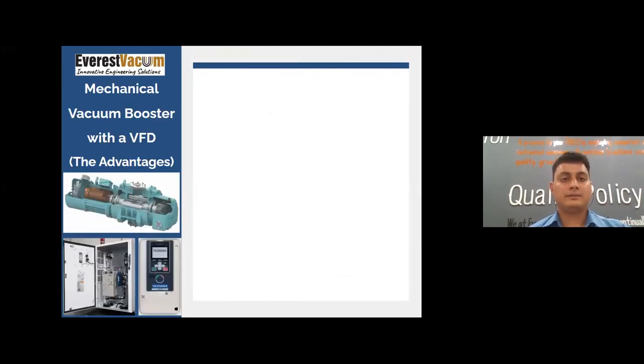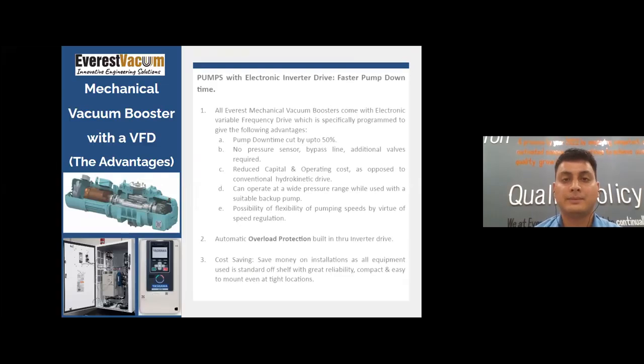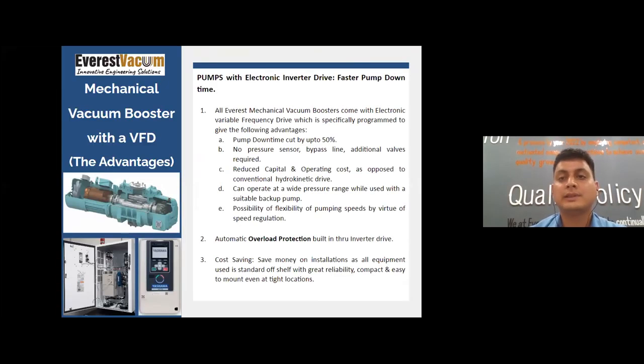Now at Everest, we have the mechanical vacuum booster supplied with the VFD, and what are the advantages of the same? Pumps with electronic inverter drives result in faster pump downtime. All our Everest mechanical vacuum boosters, when they are integrated into the vacuum pumping systems, come with an electronic variable frequency drive, which is specifically programmed to give the following advantages. By usage of these VFDs, we can cut the pump downtime by approximately 50%. We do not need any pressure sensor, bypass line, or additional valves for this. This results in reduced capital and operating cost as opposed to the conventional hydrokinematic drive.